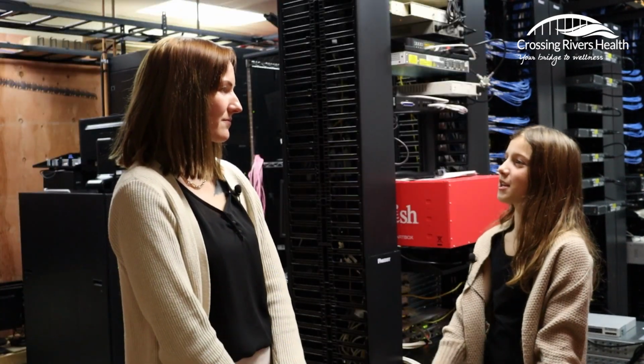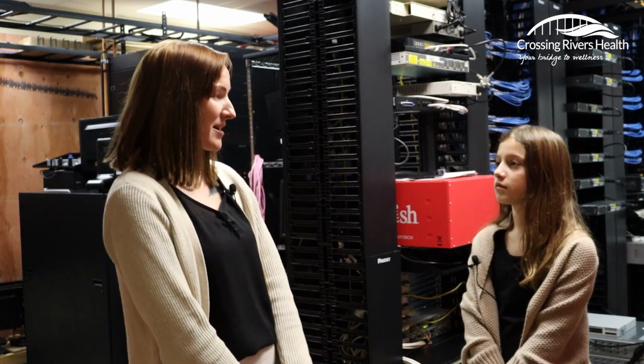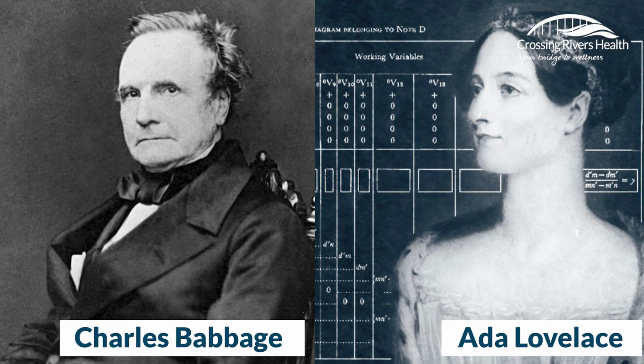Who even invented computers anyway? So it was actually Charles Babbage that invented it. But did you know that one of the first computer programmers was actually a lady, and her name was Ada Lovelace? Yeah, that's pretty cool.